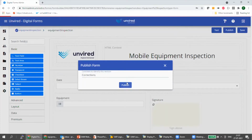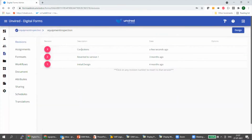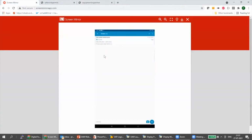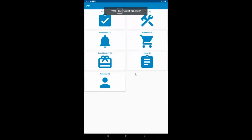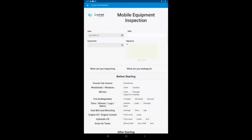Corrections, and then I publish it. So once I publish this, this new revision is available for you to download on the application as well. If I switch to the mobile device and go back to the forms page, you can see that the equipment inspection is currently on version 2. And if I go inside, you can get a preview of this particular form.